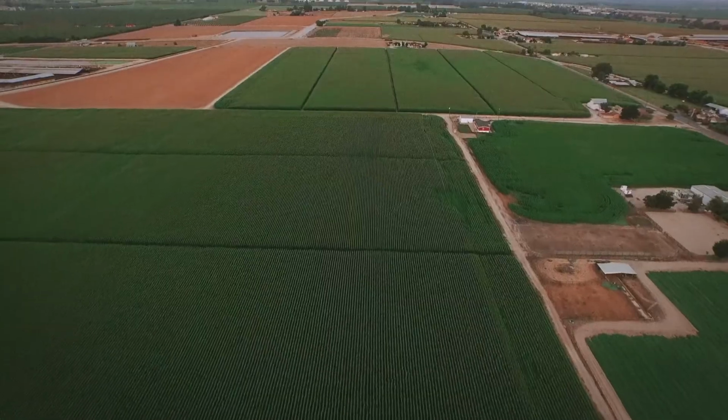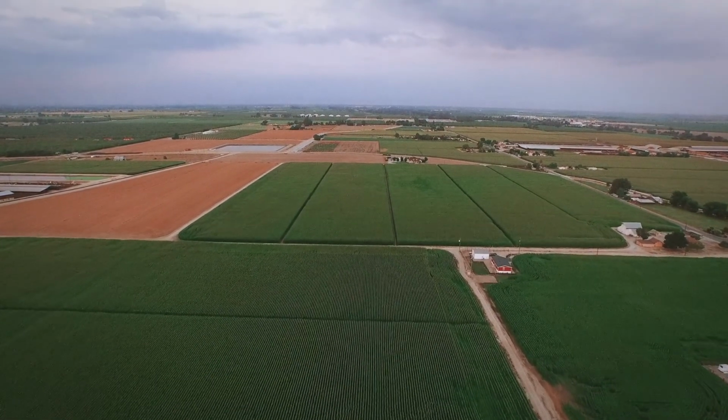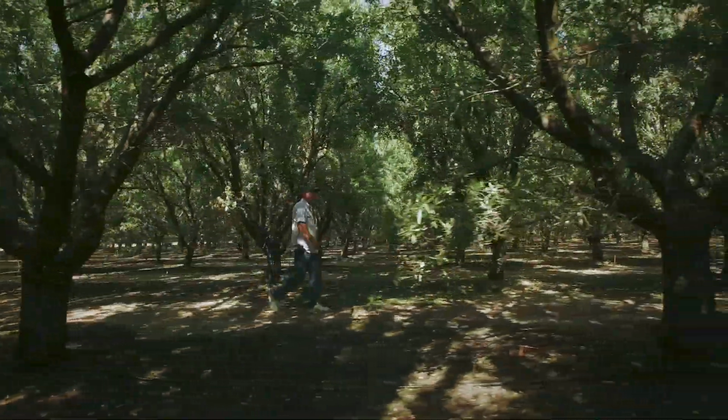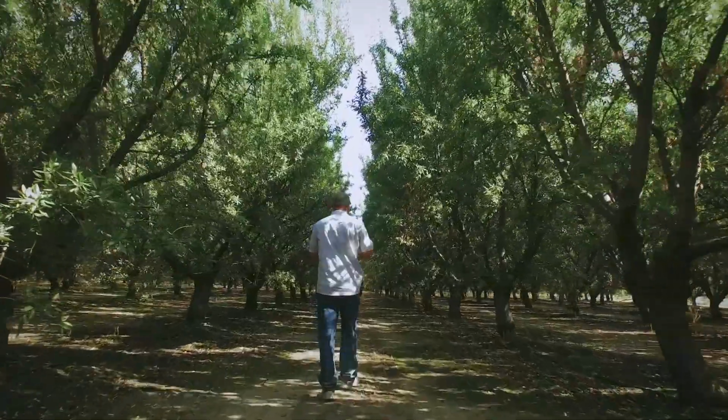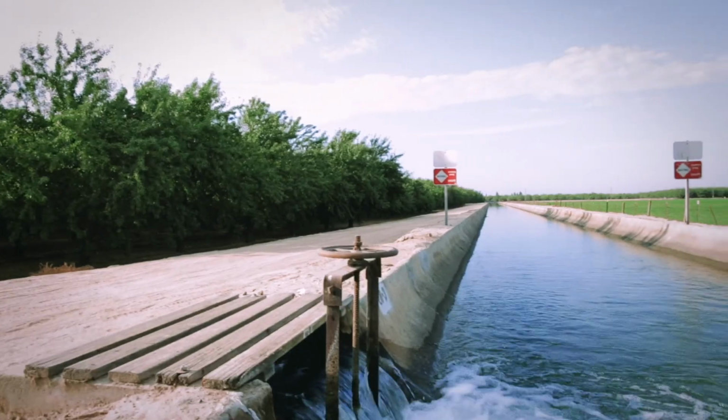My name's Alex Adams and I farm in Turlock, California. About 50% of the operation would be in almonds. The rest of the stuff we're growing for silage, dairy, cattle, forage, hay. We switched everything from flood irrigation to micro sprinklers, drip lines. We're still using well water. We use canal water. So the efficiency factors have changed quite a bit. We don't use near the water we used to.